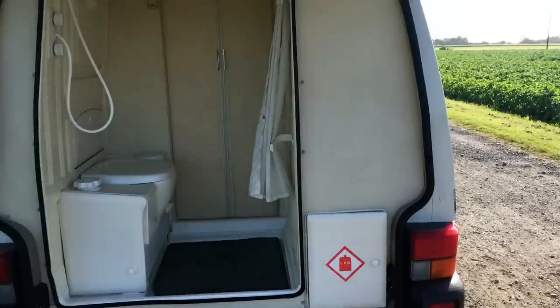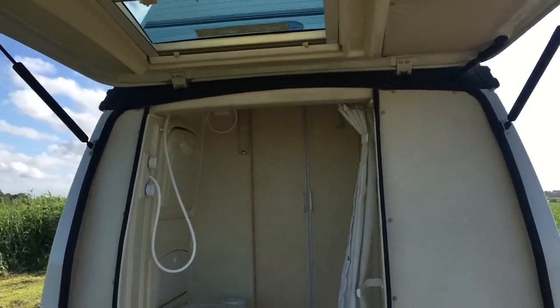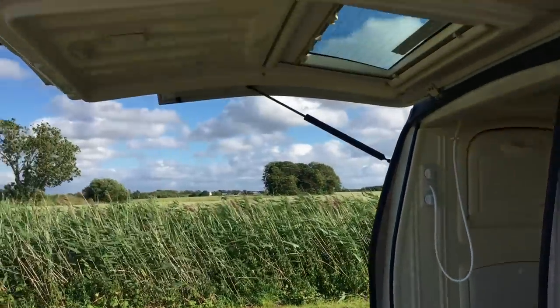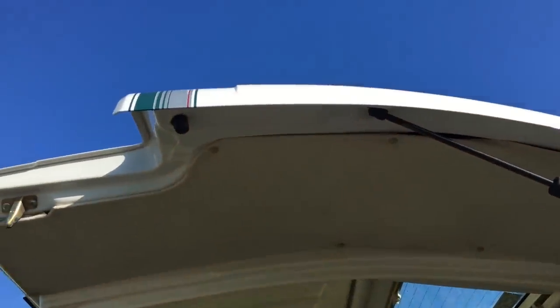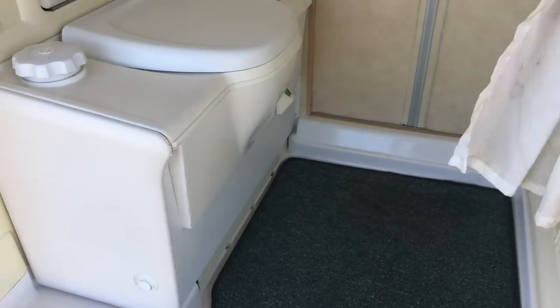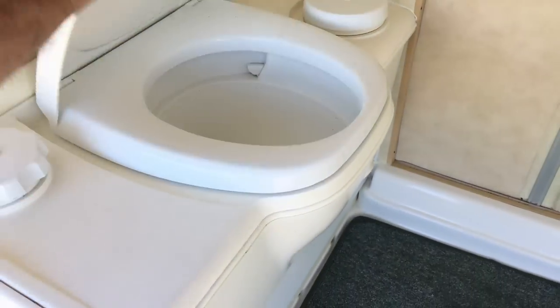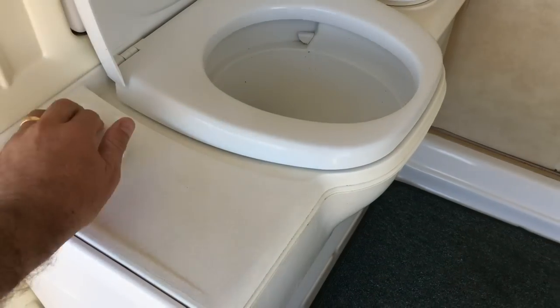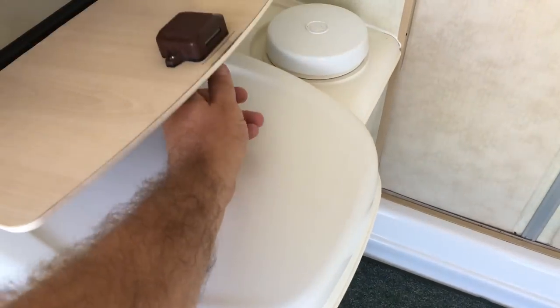Let's open the back. Look at that. That is magnificent. Little wet room, fully wet lined, waterproof rear area. Full size Thetford toilet, flush, toilet roll holder, storage.